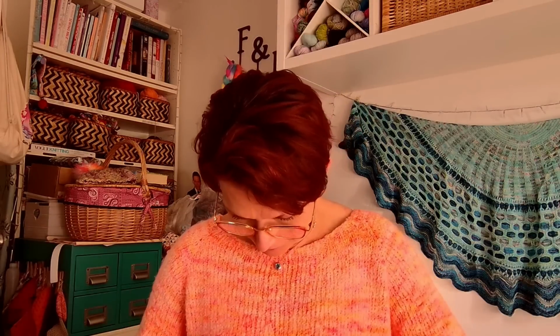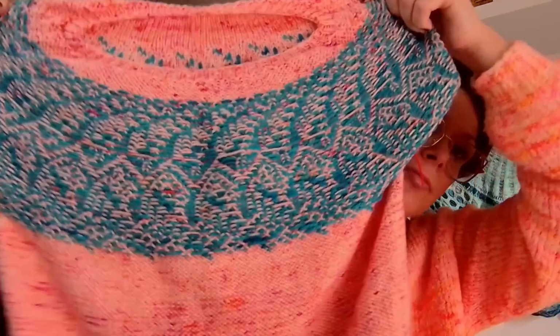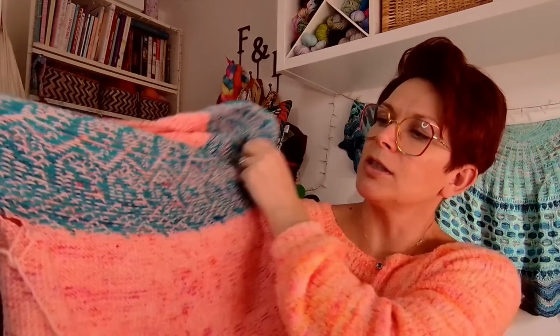Do you want to see my floats? We always show the float, don't we? Let's have a look. I don't know if they're good or they're right or whatever, but I tried my best. There's some that are a bit longer. I did continental with the blue, so they're a bit looser, the stitches, but I found it hard to catch the floats for the other yarn when it was longer with the blue and then shorter with the blue and having to catch the pink yarn. So there's a few of them, see these, that are quite long, but I kept them loose enough, so it should be okay.